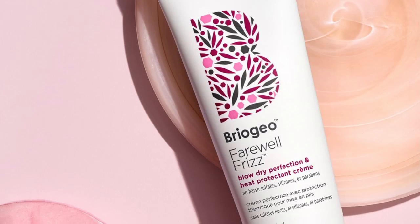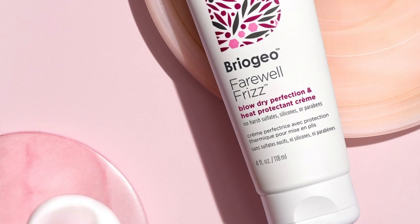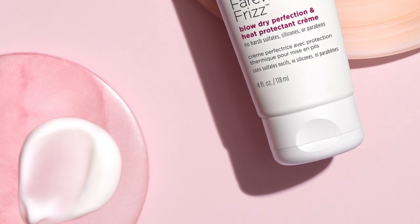And the last thing that I got in my box is the Briogeo Farewell Frizz Blow Dry Perfection and Heat Protected Cream. The full size retails for $24. This is the travel size that we got. And yeah, in this Georgia heat, I don't know where you're located, but in this Georgia heat, boo, none of this stuff actually works. Not in the summertime, because it's hot and it's humid. You walk outside, it's gonna be a chia pet.